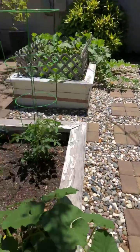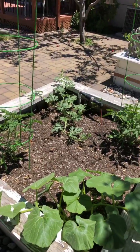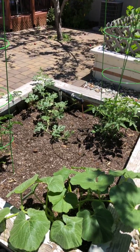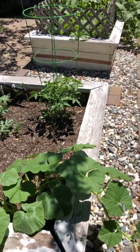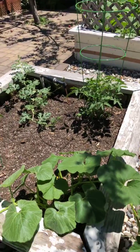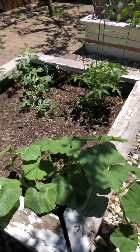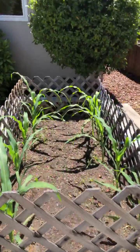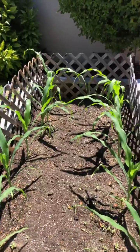Pretty much everything that's in here got planted super late in the season. Again, because this year kind of had other plans for me in the spring. So these I only planted 2 weeks ago, and you can see how big and crazy they're getting. They're doing really well. And over here we've got corn, which is going to be fascinating because I have never grown corn before in my life.